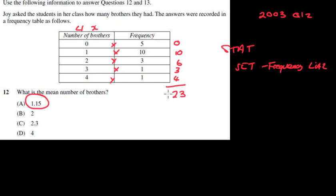And then we need to divide that number by however many numbers there are, which is 20. So 23 divided by 20 equals 1.15, which should be the answer you got using your graphics calculator.